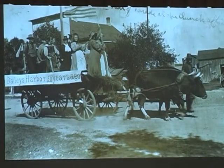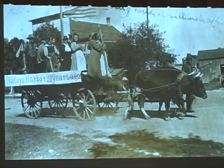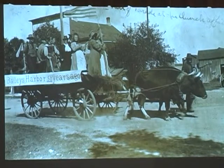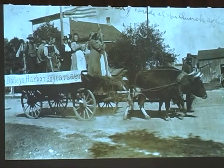Oh, this is a shot of the studio down by the water. No longer there. Next slide, Leanne. They especially enjoyed being in the Bailey's Harbor Parade. That was a big, big event then, even as it is today. It's an old shot of some people in the parade. And that would be Schramm's Ice Cream Parlor in the background. At least that's what it was when I was a kid.